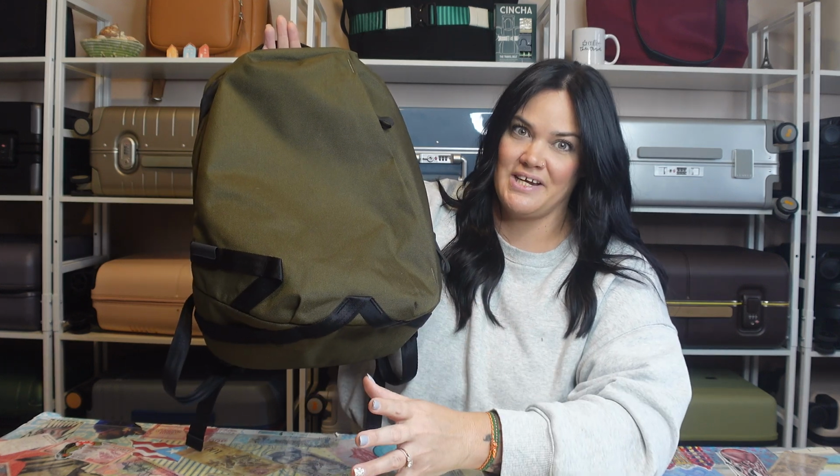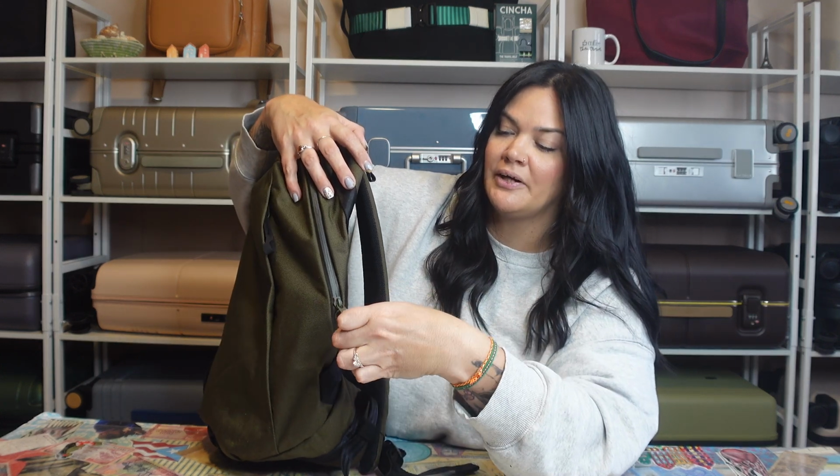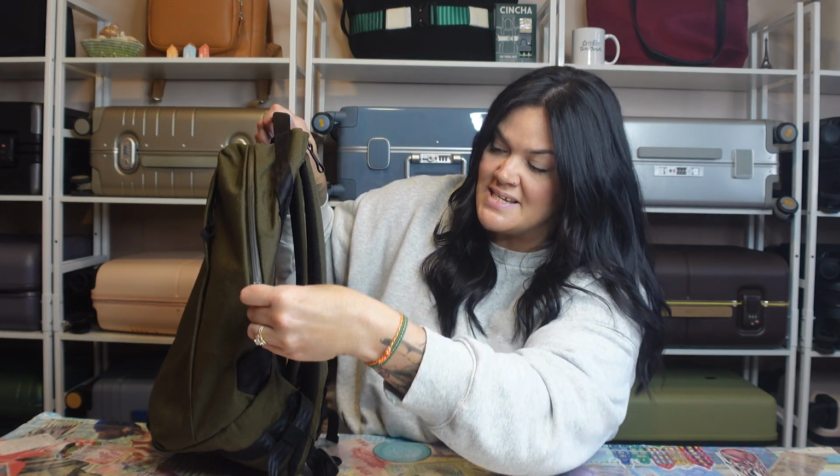And what these are used for, you guys, is being able to attach accessories. And then this side one here that I showed you is also really good when you want to lock your backpack. Take a travel lock and put it through the top of these zippers, but then you can have extra security by taking those down and putting them in the loop as well.